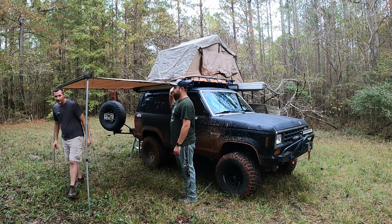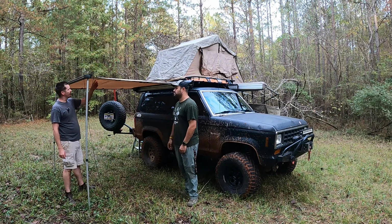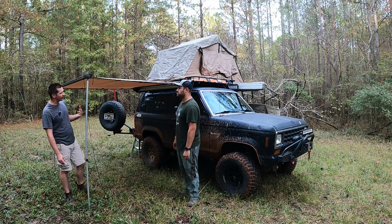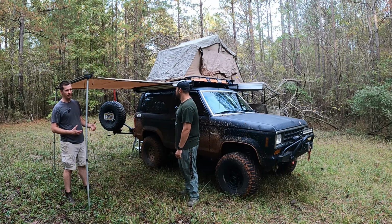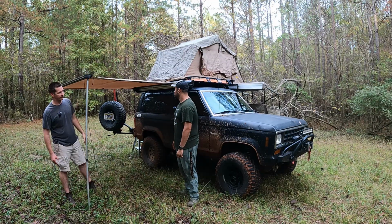So, simple setup. The awning's probably one of the quickest things. Just roll it out and you're done. A note for the awning: it's the same material as the tent, so it is that canvas material. If you don't treat it with some kind of water repellent, it'll leak. This is not designed to be completely waterproof. It's mostly to keep the sun off of you. If it's raining heavy, don't rely on this to keep you completely dry.